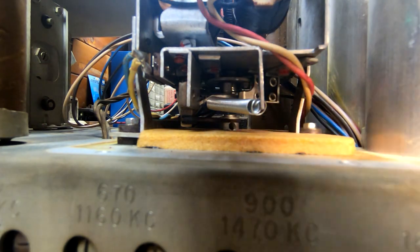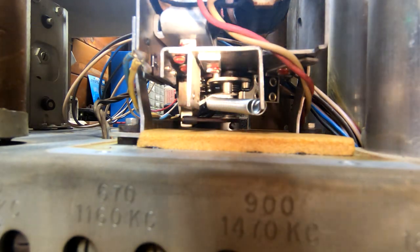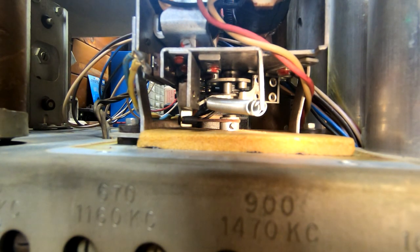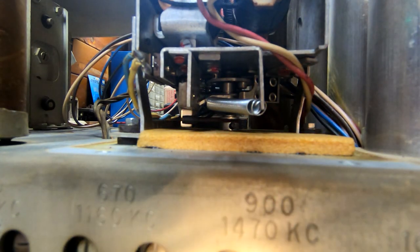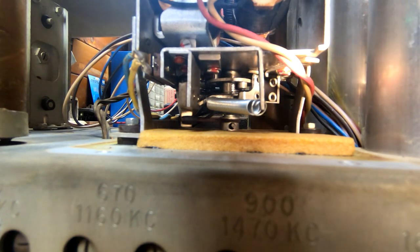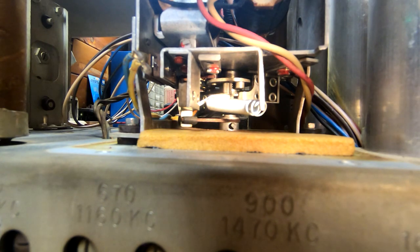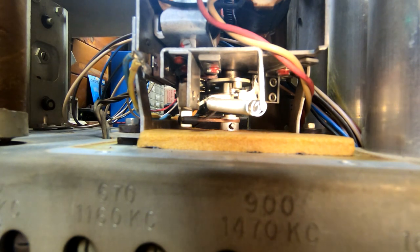Hang on a second. My apologies. It is 2 pulses to get volume down and 3 pulses to get volume up. So if we hold it in, go click, click, that is volume. I just set it to that. That is volume down, and one more pulse, that is the volume up position. So all that's doing is connecting a pair of contacts to ground one set of windings in the volume control motor.